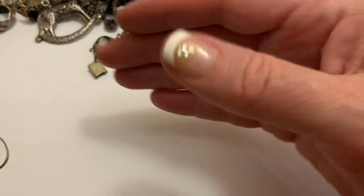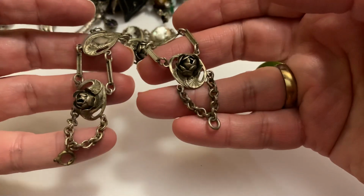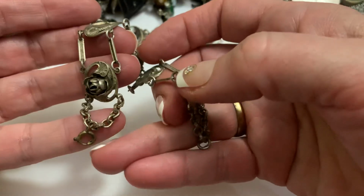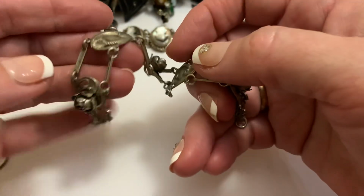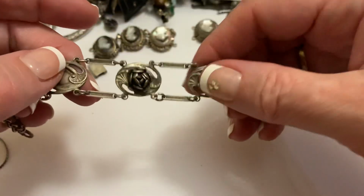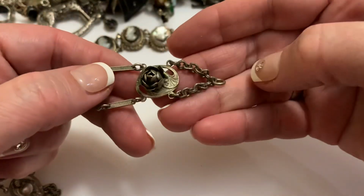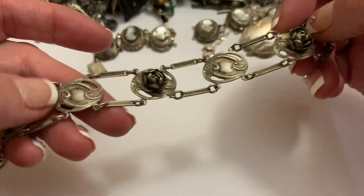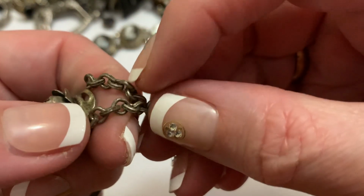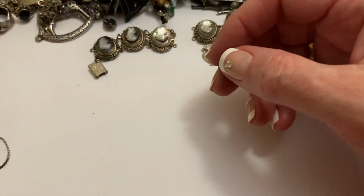I like it. This one I have to test for sterling. I feel like it is. I can't find any marks. This is a little bit crushed, so it might be on the spring ring, but for some reason it's got some major dents in it. But this is very Art Nouveau to me, and beautiful, because even the chain has detail on it. So I think it's beautiful.